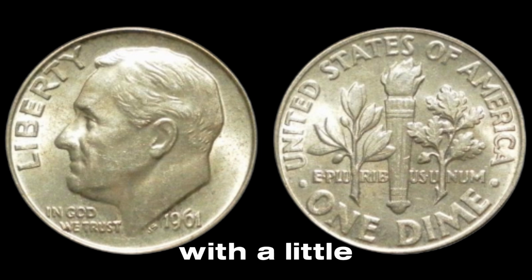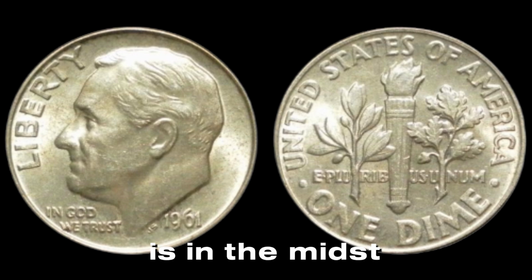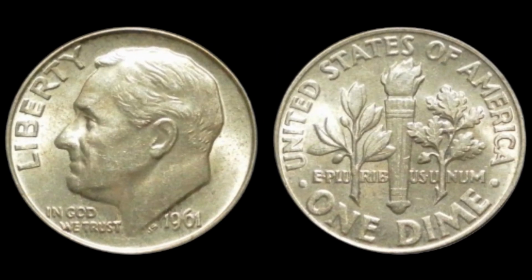Let's start with a little trip back in time. The year is 1961. The United States is in the midst of an era of change. President John F. Kennedy has been in office for less than a year, and the country is undergoing a wave of cultural and political shifts. During this time, the U.S. Mint was busy producing its regular coins, but the 1961 dime, a small but mighty coin, was being minted with a story that would grow in value decades later.